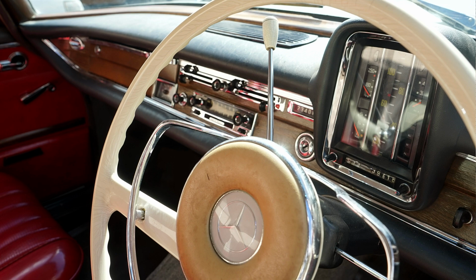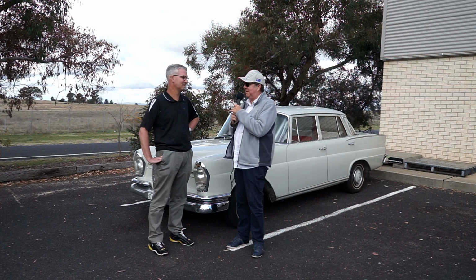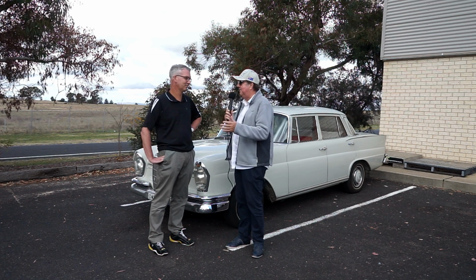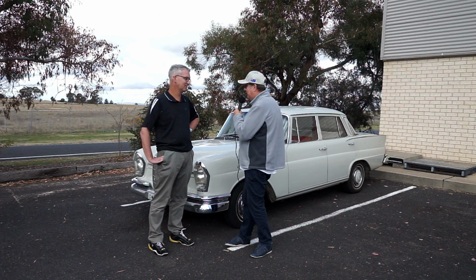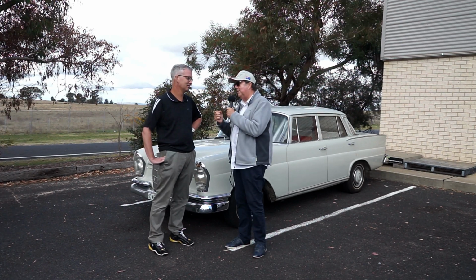Look, I think it's a real treat for me to be able to speak to an owner of a car such as this, to see it driving around. I mean, everything these days looks much of a muchness. You've got to look at the badge to know whether they're driving a Japanese or a European car, to be honest with you. But this thing stands out, and it stands out for all the right reasons in my mind.